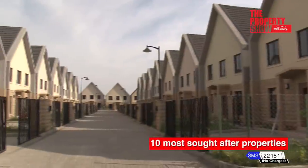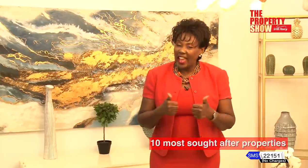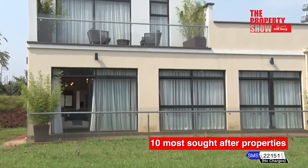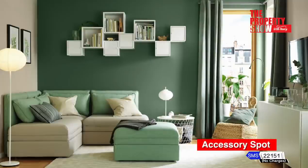Today's buyers are looking slightly further in their quest for more cost-effective options. Our property pick of the week features 10 top most searched properties in this season. The accessories spot highlights another sought-after topic on how to accessorize a rental home without breaking the lease agreement. Our home ownership segment shares the most watched home experiences and the ABCs of climbing the property ladder.